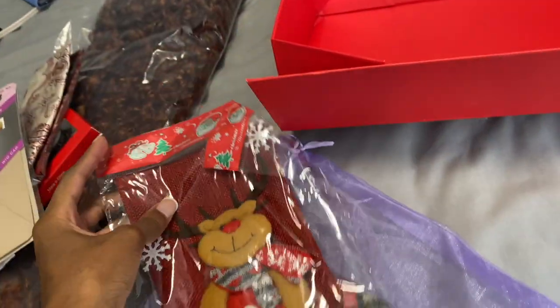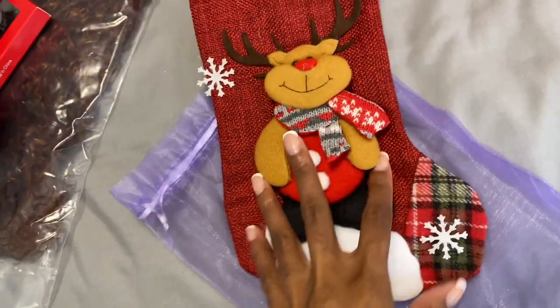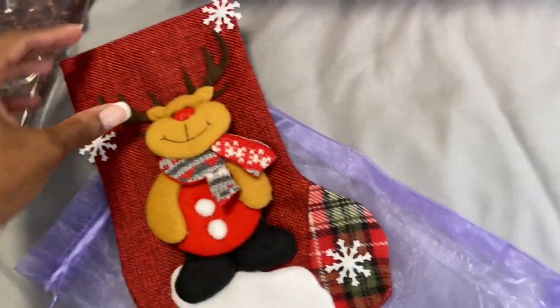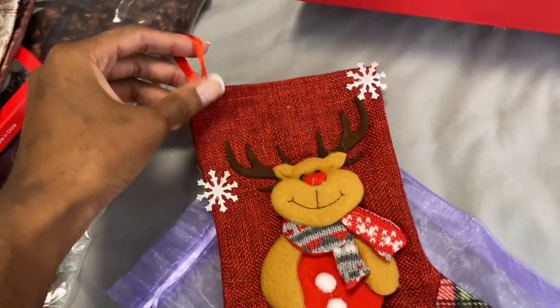And then they also sent a stocking, which I also received in my Hirola hair video, but this isn't the same stocking. Their stocking has a cute little reindeer on it. It's red. It's got plaid on the toe of the stocking. Really cute little snowflakes. And it's functional, y'all. It's got a little loop on it. You can actually hang it and use it. So yeah, that's really cute. But that was everything that was in the box.